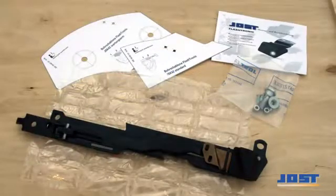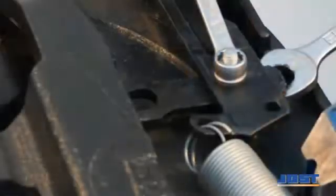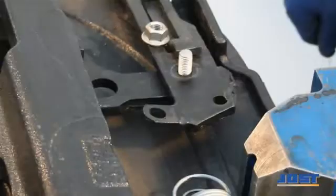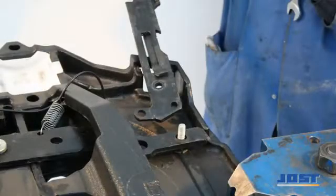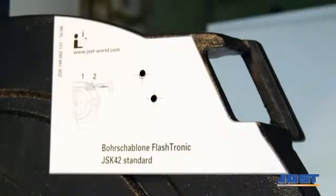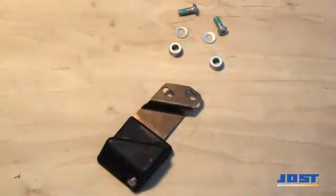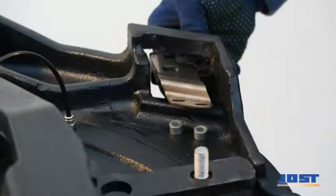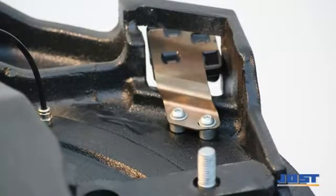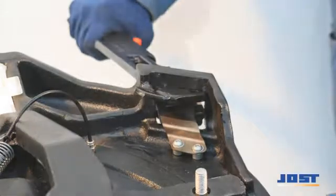The JOST fifth wheel couplings ranges JSK 40 and JSK 42 can be retrofitted with Flashtronic for sensor-supported locking monitoring. The modern construction of commercial vehicles aggravates the manual control of the fifth wheel coupling. The JOST Flashtronic monitors the wear state with a sensor. An LED at the handle indicates that the locking is closed and secured. The easy mounting does not require any additional wiring since the unit is electrically self-contained.